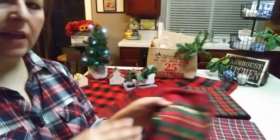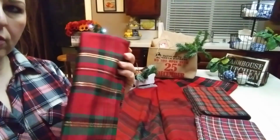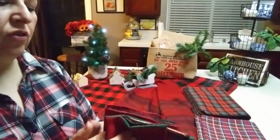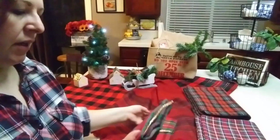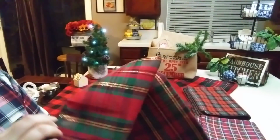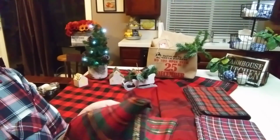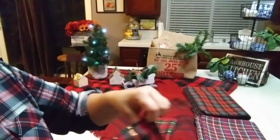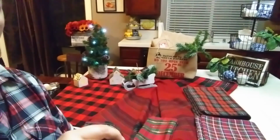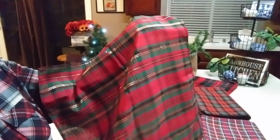Now, I think I found these after, and these were 99 cents, and they're polyester. I don't like them as much, just because they're polyester and a little on the shiny side, and they have a little bit of that gold threading. Oh, and I just noticed there's hot glue on there. Anyway, I haven't washed anything because I knew I was just going to be packing them away, and then I'll wash everything. But the pattern is pretty. It's just a little too loud for me.